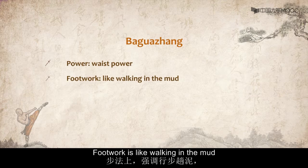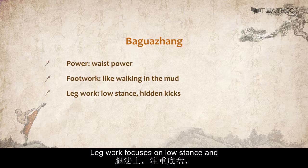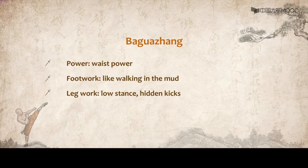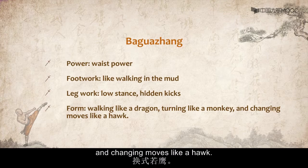Footwork is like walking in the mud with the turn and the lock in switching moves. Leg work focuses on low standards and the use of hidden kicks. As for the form, it advocates the practice of walking like a dragon, turning like a monkey, and changing moves like a hawk.